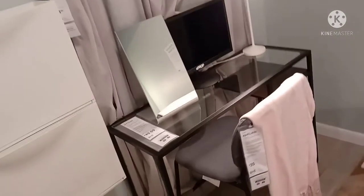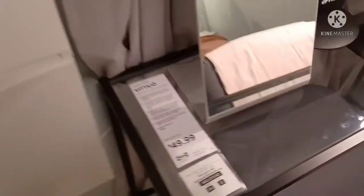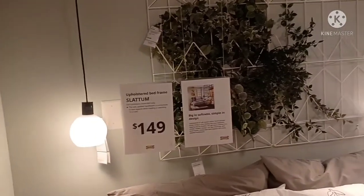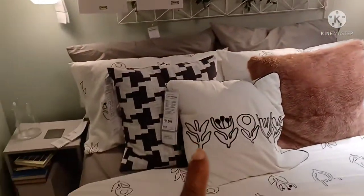What, the desk? Oh yeah, that's a nice little desk. Yeah, the desk is $49.99. Yep. And the bed frame is $149. And then, you know, you got your little decorative pillows.